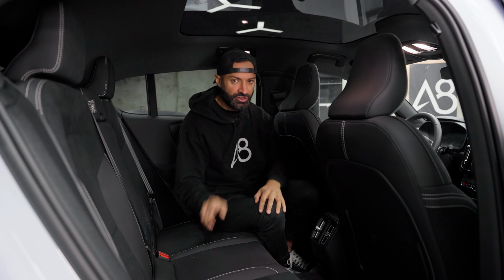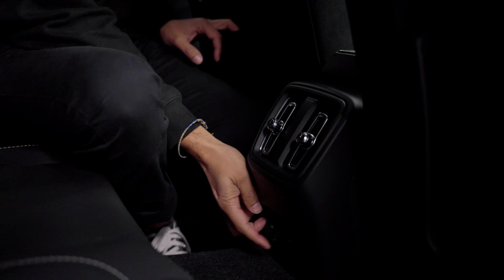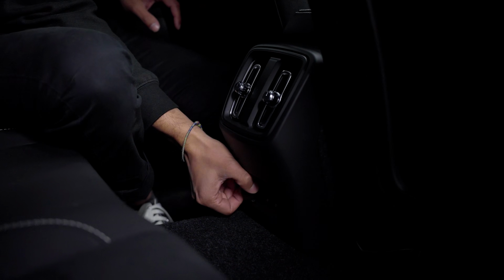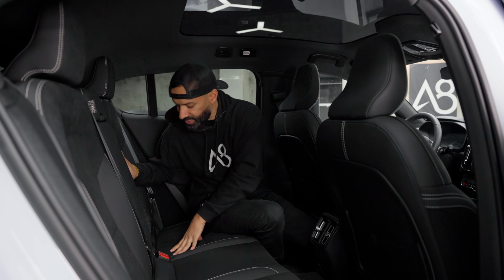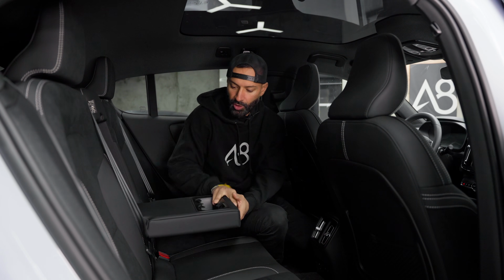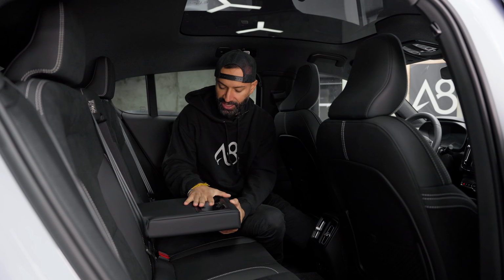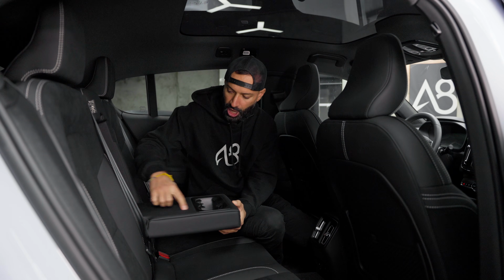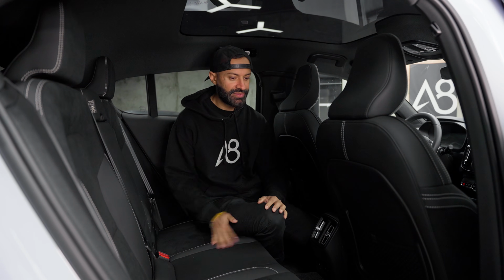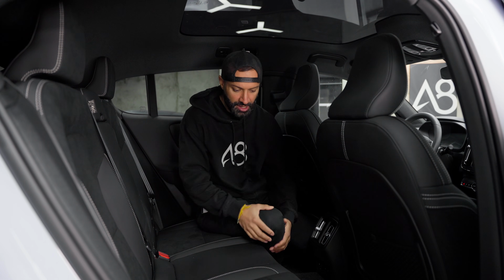Now, it does have 2 USB-Cs right here, 2 vents for air, and then heated seats for the left and right seat. Again, these seats have the soft wool blend like the front. And how about cup holders? When I pull this down, well, they are right here. They are widthwise, not lengthwise. And again, more of this carpeted material. So yeah, lots of carpeted material back here, but feels good.